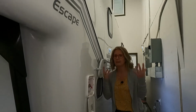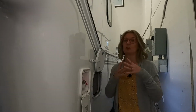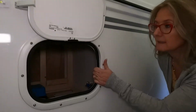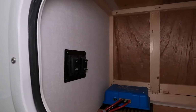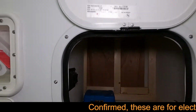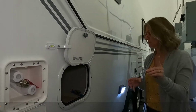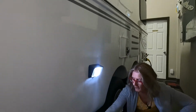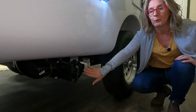All right, coming around to this side, there is an outdoor shower here, and this is an option, and I will try as I go around the trailer to point out as many of the options as I can for you because there are just so many personalizations you can make. Here in this little area, it looks like the buttons there are for the landing gear, so could be that we have some electric landing gear there, but I will confirm that. Coming back down here is where you're going to find your sewer hookup with your black and your gray.